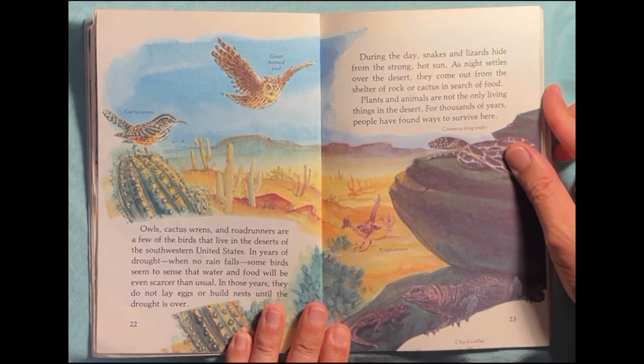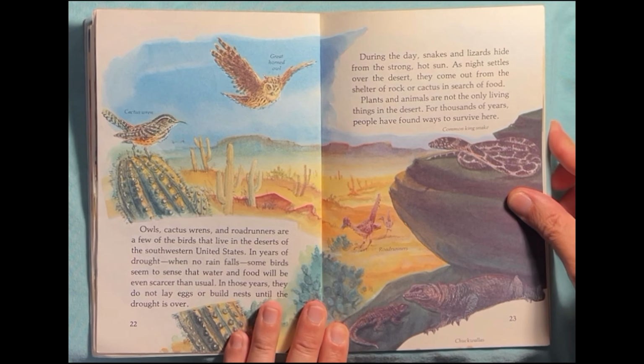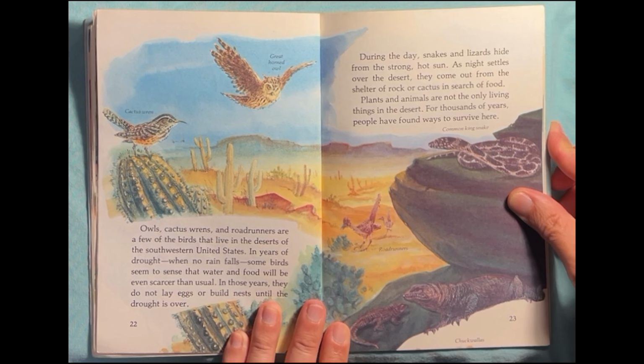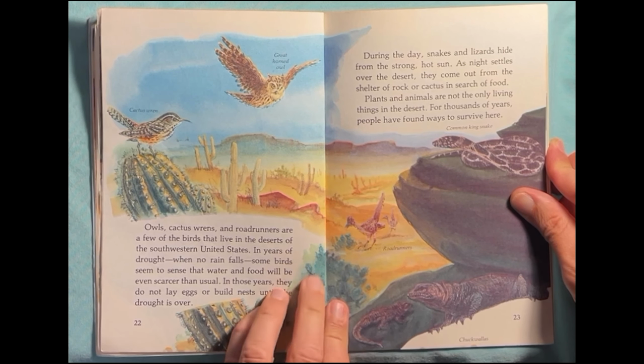Owls, cactus wrens, and roadrunners are a few of the birds that live in the desert of the southwestern United States. In years of drought, when there's no rainfall, some birds seem to sense that water and food will be even scarcer than usual. In those years, they do not lay eggs or build nests until the drought is over.